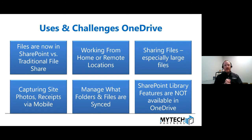Sharing files. We're going to post a link to this later in the session. But sharing files, period, or sharing large files, I would challenge nearly anyone: if your organization has moved into the Teams, Microsoft 365, SharePoint world, you should pretty much never email a document again. Especially large files, because email doesn't handle large files well. That is one of the functions OneDrive can help solve as well, which is great.